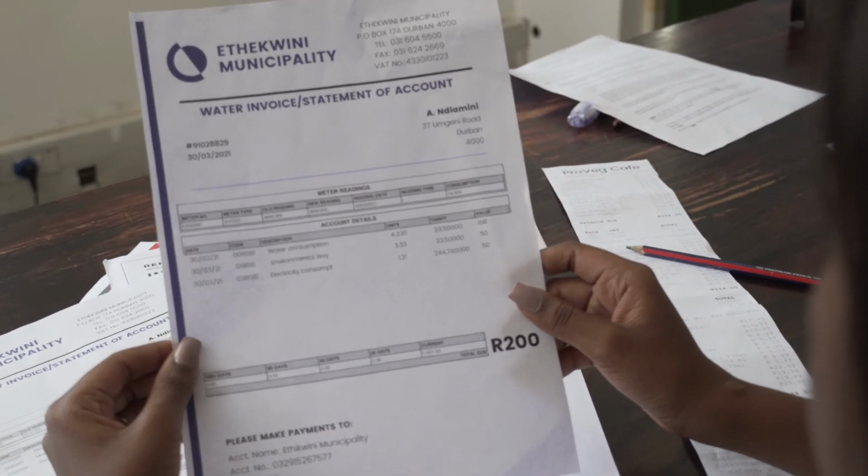And how much money did you spend on water and electricity this month? We actually spent 200 Rand on water and we spent 300 Rand on electricity.